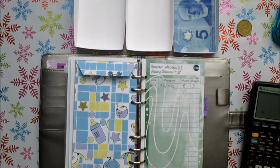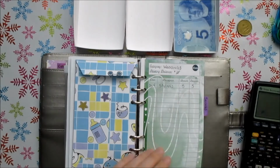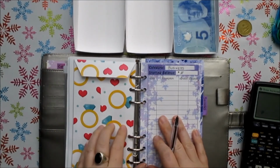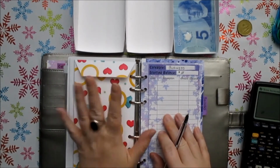So weddings is for other people. I'm not getting married, so it's not for me. It's for preparing for wedding gifts. Weddings is for future weddings, for gifts, for whatever have you. It's time to start saving for that.